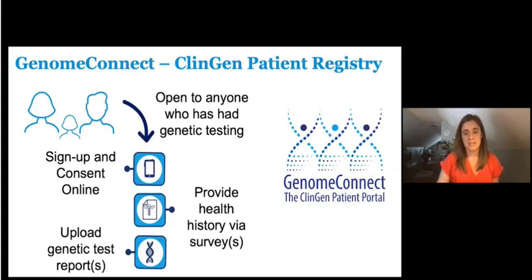Labs, researchers, and clinicians have been sharing genetic and health information for some time, and Heidi put some numbers around how many variants have been shared. But ClinGen felt strongly that patients could also serve as an important source of additional information. Patients are often experts about their own health history. They can provide much more details about their symptoms over time, their diagnoses, and their health. And ClinGen felt that access to that additional information could be helpful to increase our understanding of genes and genetic variants. As a result, back in 2014, the ClinGen team launched a patient registry called Genome Connect, really to empower patients to share their de-identified genetic and health information with publicly available databases like ClinVar.